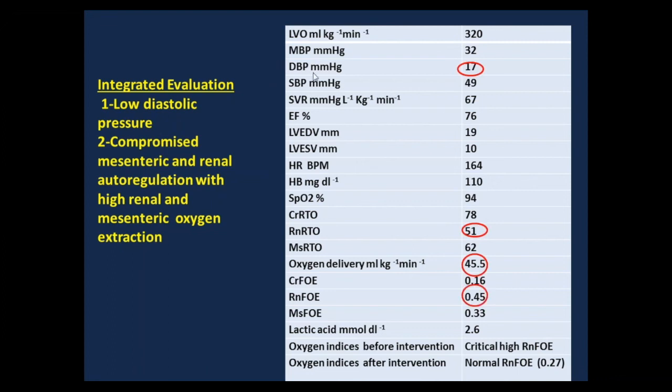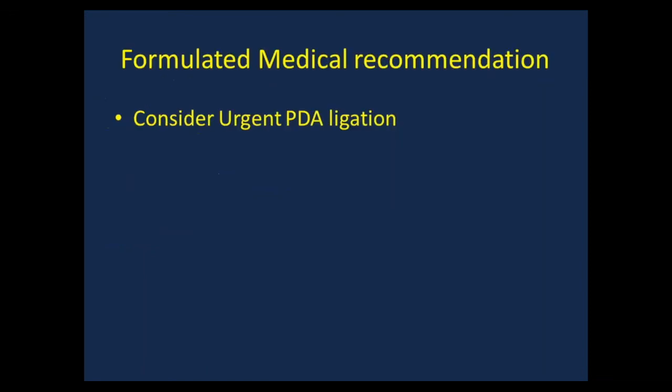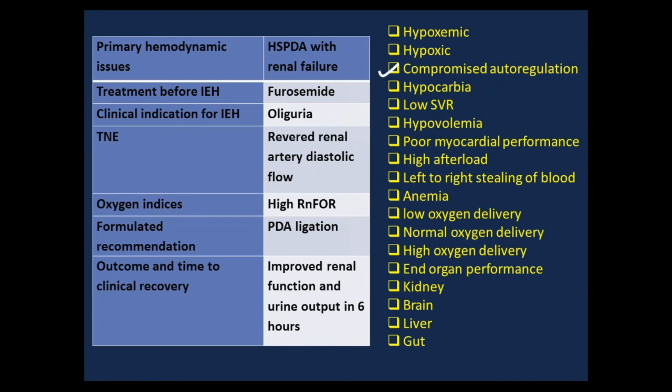And you can see here, at the same time, the systolic blood pressure was significantly low. So most of the organs were compensated well, but the kidney lost the compensation, lost the autoregulation, and was at the edge of failure. So we considered urgent PDA ligation, and within 6 hours, the urine output improved to normal in this case. So if we use a check mark: compromised autoregulation for the kidney, left to right stealing of blood, and kidney compromise, and there is no other organ. And we believe that by considering the urgent PDA ligation, we saved the kidney from proceeding to kidney damage or end organ failure. Gut was borderline compromised in this case.